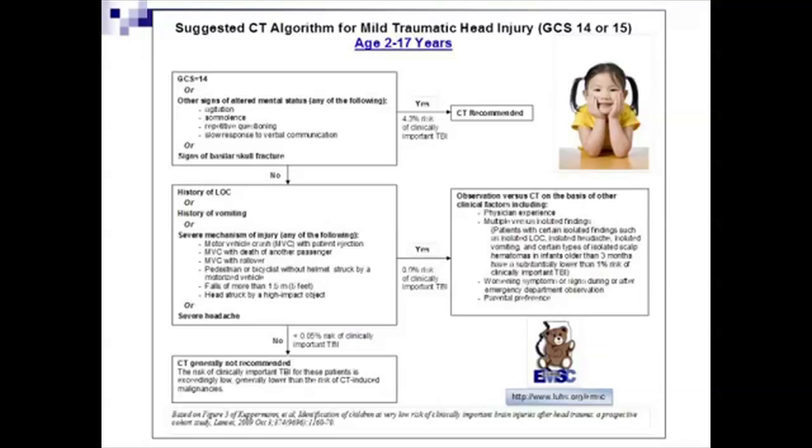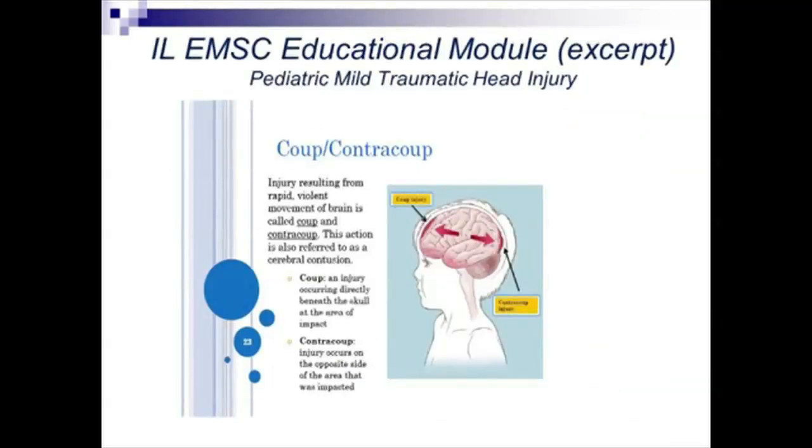We printed and laminated these tools and distributed them statewide. And what was really helpful was that the trauma centers within our state rallied behind this effort and supported the use of these algorithms. In conjunction with this project, we also developed an online self-study educational module that included information on appropriate assessment, management, and disposition. And here's a slide from that module.